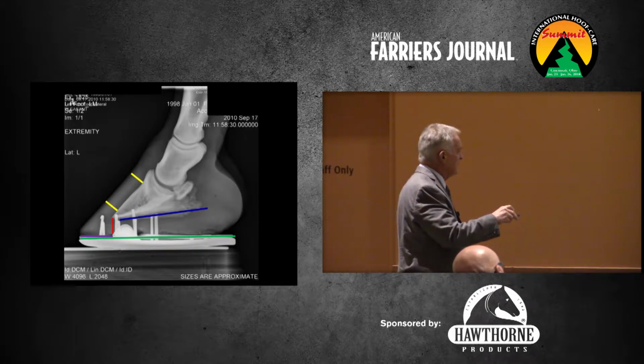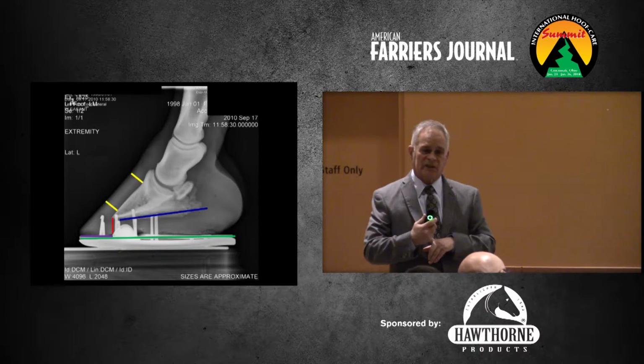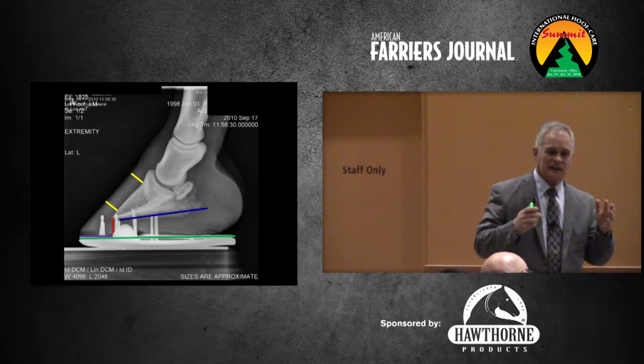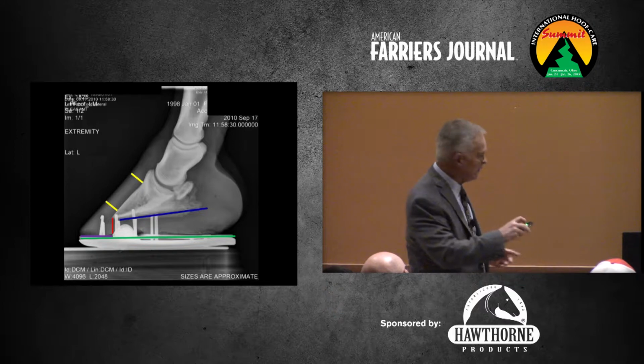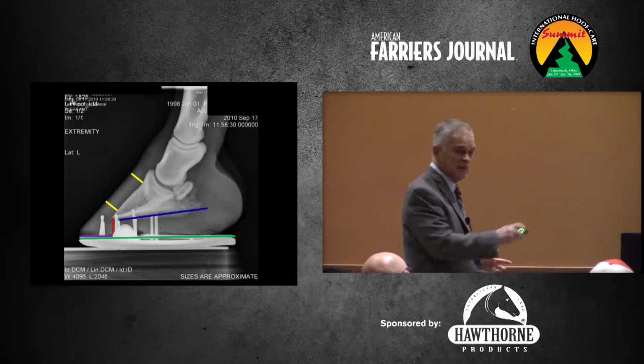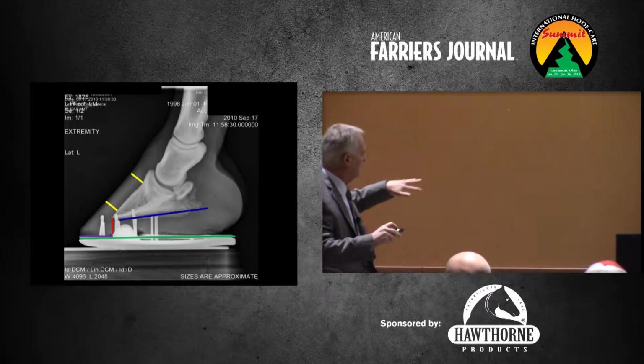Okay. This green at the bottom is what we call base support. Again, this has been discussed a lot in the meeting, where we would kind of like 50% of the shoe in front of the center of rotation and 50% behind. So we'll talk more about that in a little bit.